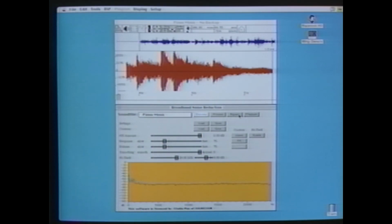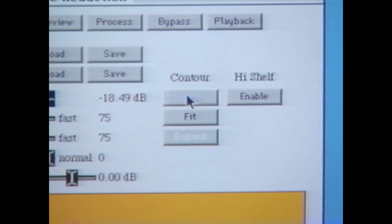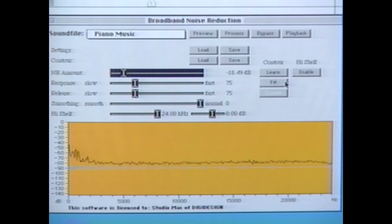DINR reduces hum, tape hiss, rumble, mic preamp noise, and any other continuous noise from any analog or digital source. Let us show you how. With broadband noise like tape hiss, we sample a portion of the noise and ask DINR to learn it. Then, after we select Fit to create a model of the noise, DINR works immediately in real time. Listen to this comparison.